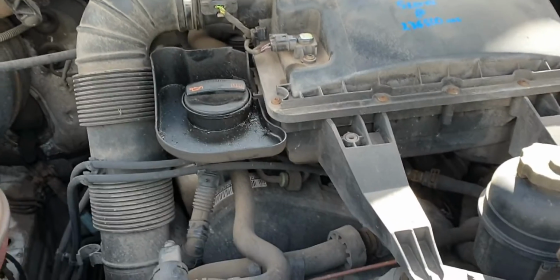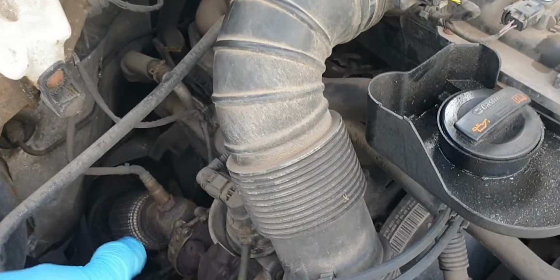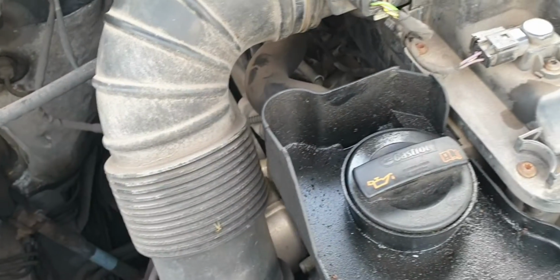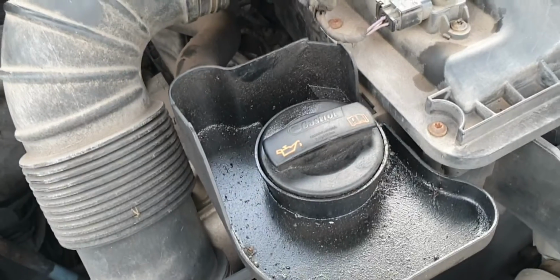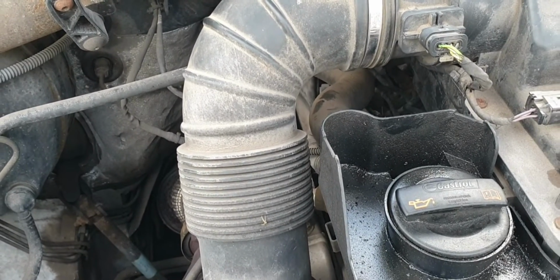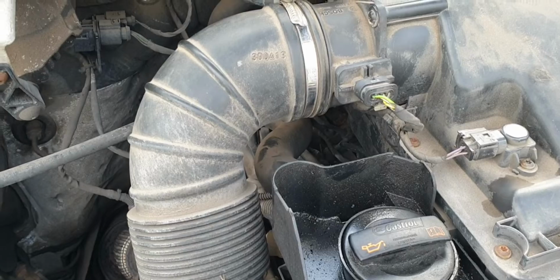This is the engine bay, so I'm going to check every sensor. For example, this one, camshaft position sensor, crankshaft position sensor, DPF differential pressure sensor, fuel rail pressure sensor. Another thing I'm going to show you is that there are, I think, four sensors that share the same wire.